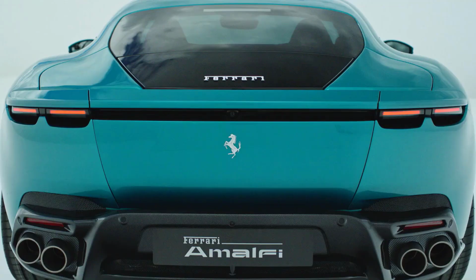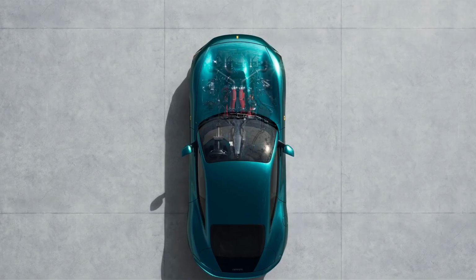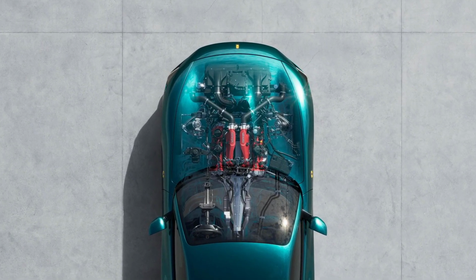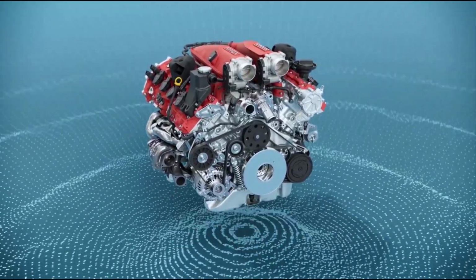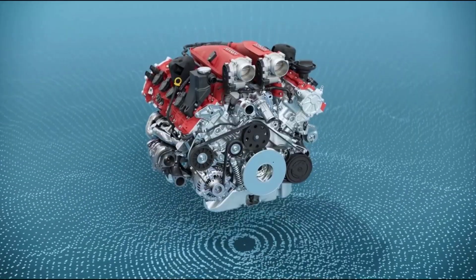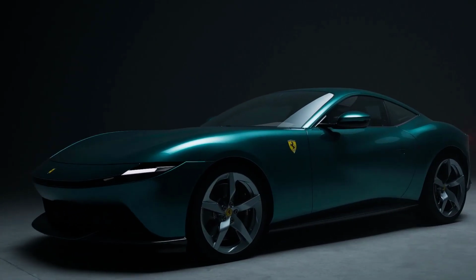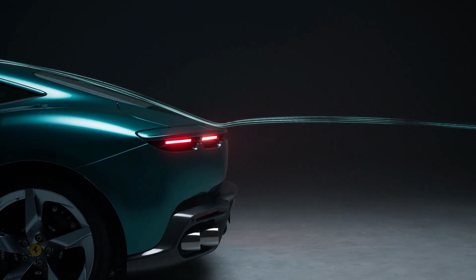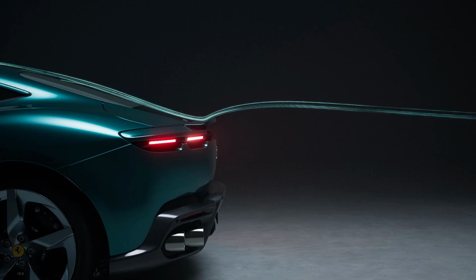Underneath the hood is Ferrari's familiar 3.8-litre twin-turbo V8, now rated at 631 horsepower, 90 more horses than the Roma, respectively. Torque is unchanged, at 561 pound-feet. Thrust gets to the rear wheels via an 8-speed dual clutch, with the company claiming a 0 to 62 miles per hour time of 3.3 seconds and a top speed of 198 miles per hour.